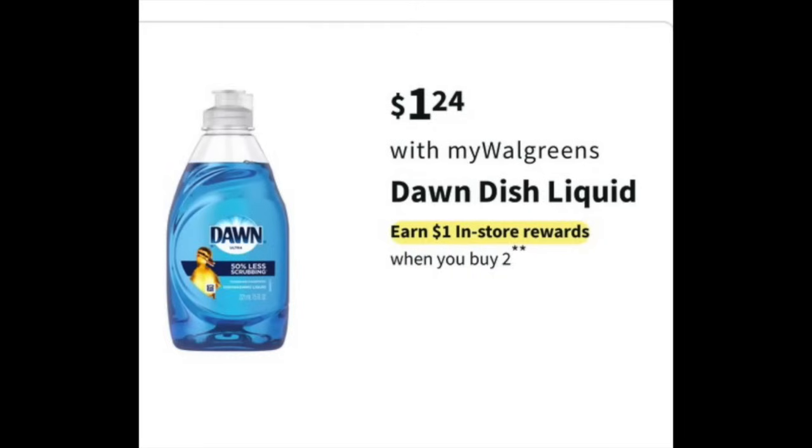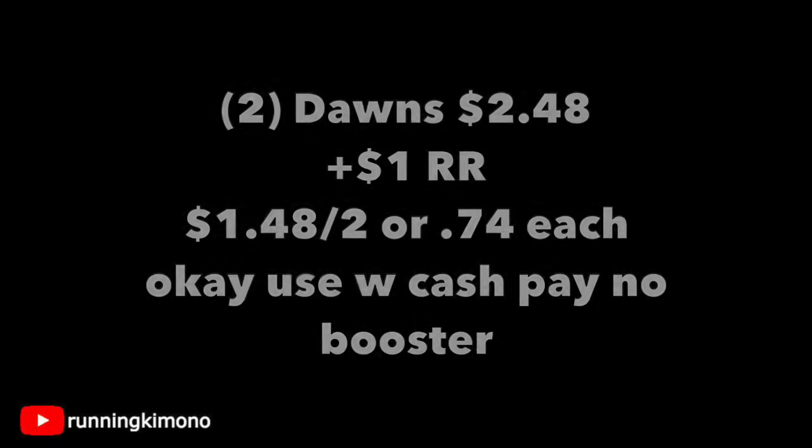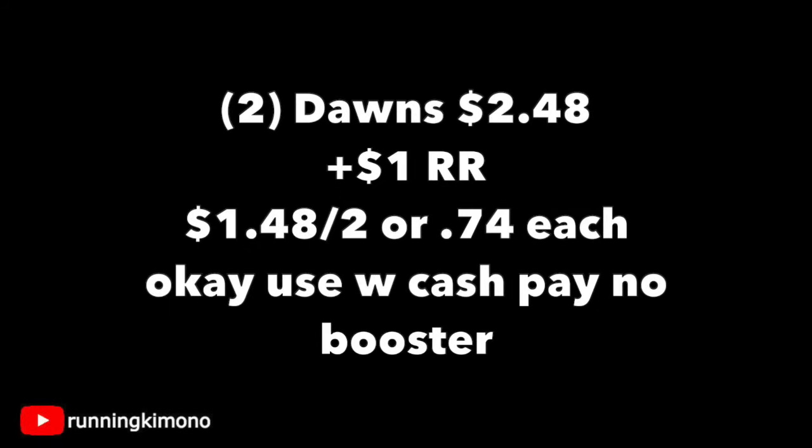The Dawn dish soap is back for $1.24. $1 reward when you buy 2 of these. So guys, you're going to pick up 2 of these dish soaps for $2.48. Get back your $1 register reward, making this $1.48 for the 2 or 74 cents per dish soap. And it is okay to use Walgreens cash if you're doing this deal without a booster.